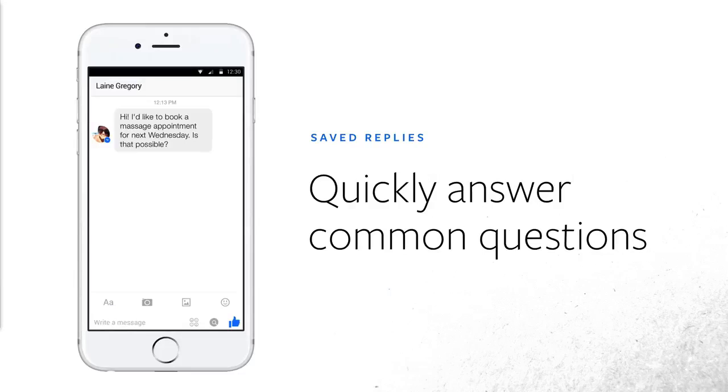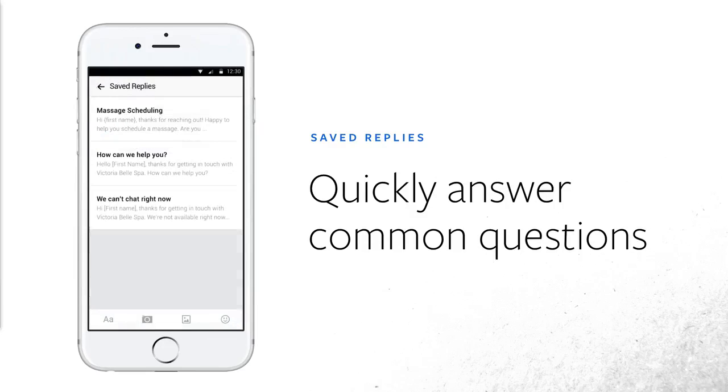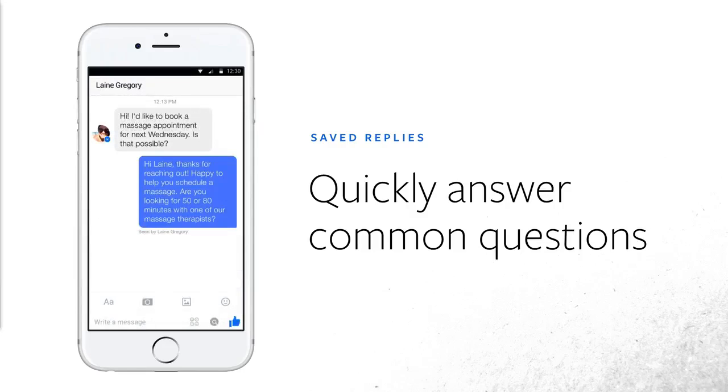The Saved Replies feature helps page admins respond quickly to high volumes of messages asking similar questions. We recommend using these for responses such as frequently asked questions, like your business hours and the details of your return policies. For one-off questions from people, we do recommend sending a personal reply.